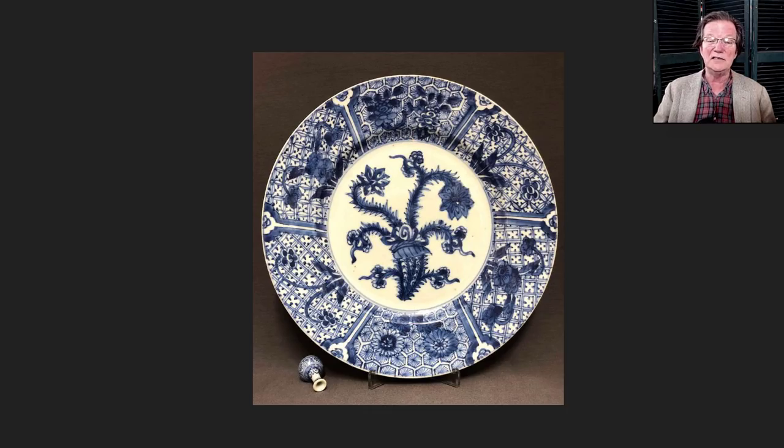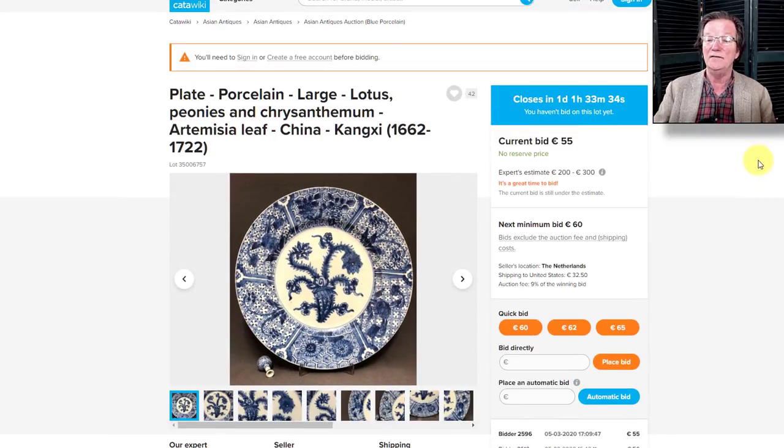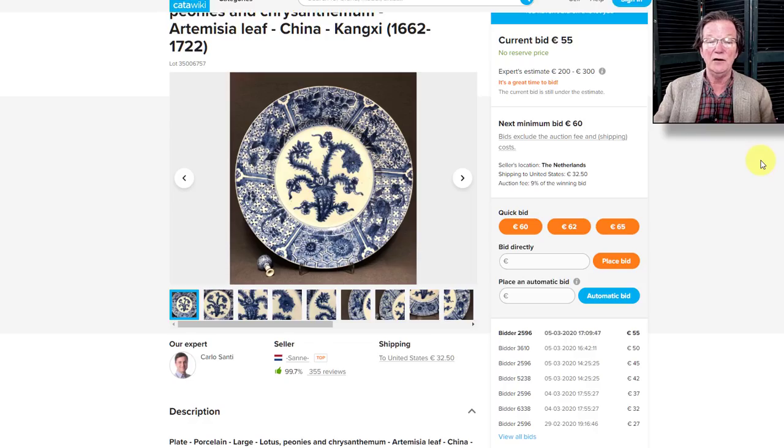And then this is over on the Katawiki side, this very neat vine pattern plate. We've seen them before. This is not an extremely rare pattern, but it is unusual. And the outer border on this is very nicely done. Like I said, it's over on Katawiki, and it's up to 55 euros and closes tomorrow. All right, so you might want to check that out. It is about 8 inches in diameter, but a good-looking plate, nice-looking piece.